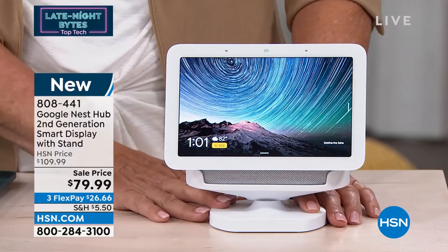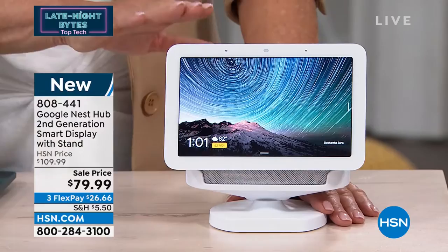Please stick around. If you haven't seen how cool the hub is, I think you'll flip. It's one of the most innovative items I've seen in a really long time, and thus, it's in our Late Night Bytes. All right, now we're going to talk about this.